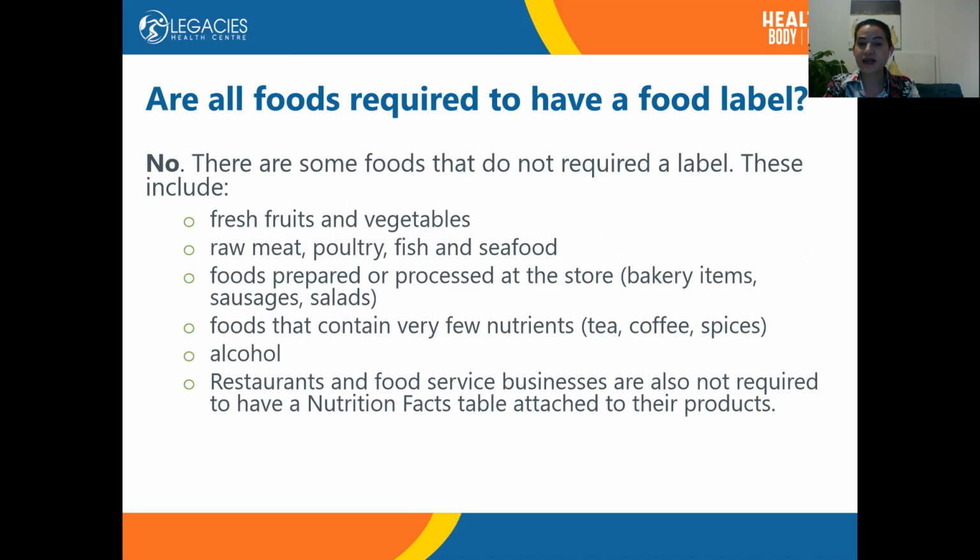So are all foods required to have a label? There's other foods besides fruits and vegetables that aren't. Raw meat, poultry, fish, and seafood are not required to have a label. Foods prepared at a store, like a bakery item, sausages and salads in the deli at Safeway or a different grocery store, are not mandatory. Foods that contain very few nutrients, like tea, coffee, spices, are not mandatory. Alcohol, and restaurants and food service businesses, are not required to have it attached to their products. A lot of restaurants will have their nutrition information posted online for their menus, but not specifically for each ingredient.